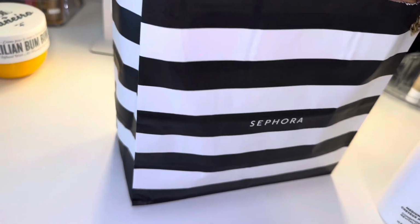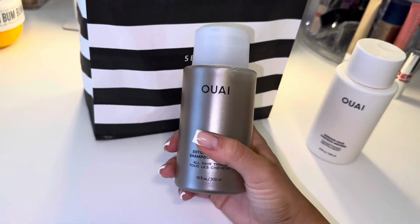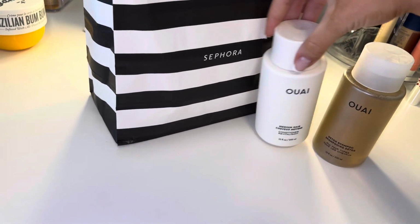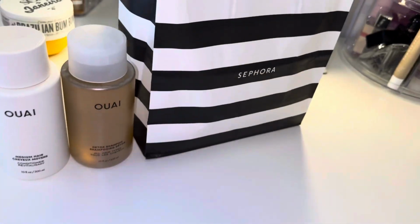So I got the Whey conditioner and then I got the detox shampoo. And just look at the aesthetic. This in my bathroom is going to look so good. I just love the neutral. You guys know I'm a sucker for neutral packaging, and it looks really nice. So I got that.